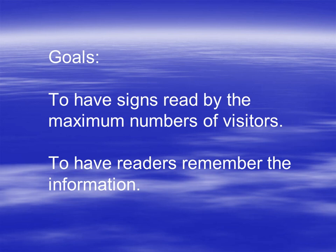So, what are the goals of having signs? We want the most people possible to read them. And not just read them, we want people to remember what the signs say. Just because somebody reads something doesn't mean they'll remember it. And the next step would be to adjust some kind of behavior.